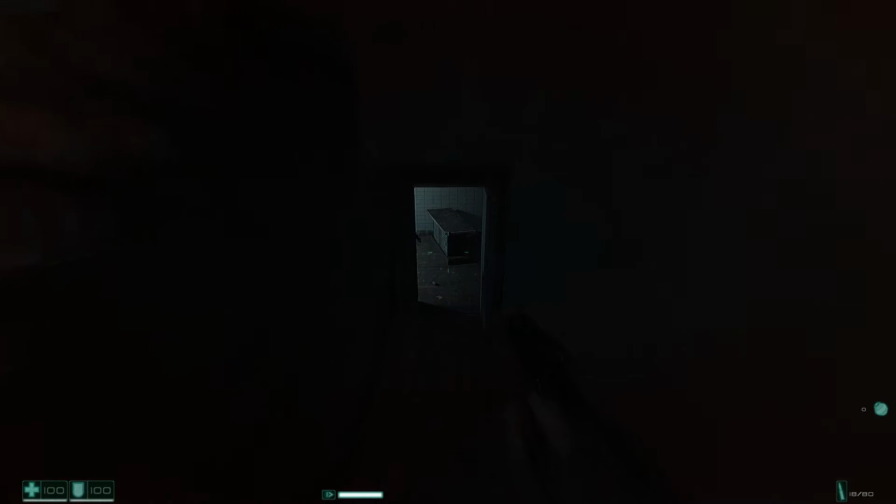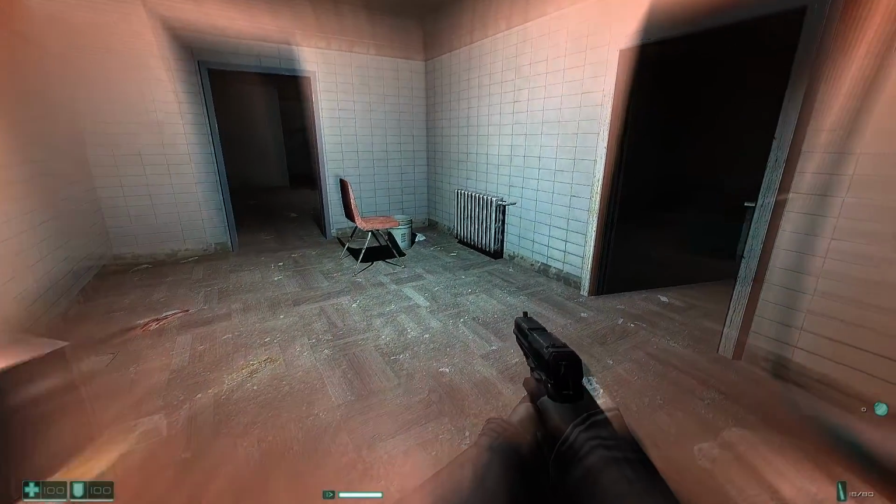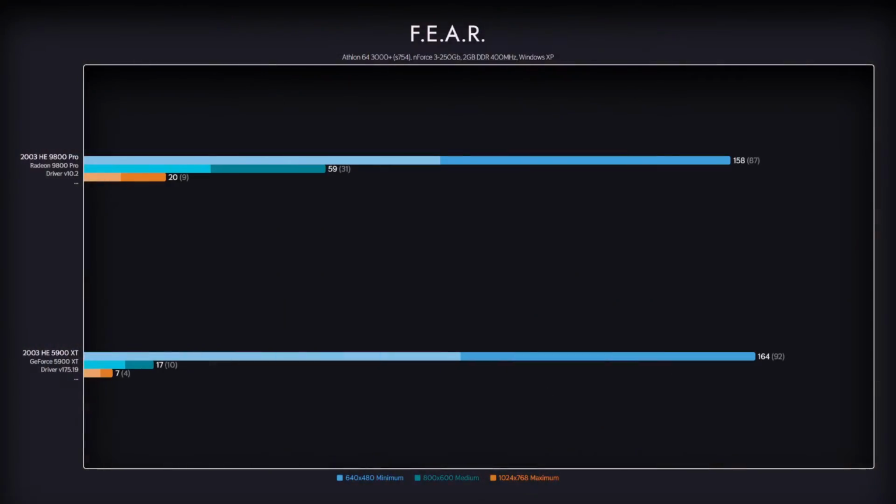F.E.A.R. was quite a victory for the ATI card, with a steep falloff for nVidia in all presets higher than the minimum. Medium and maximum performance for the 5900 XT is abysmal, and we repeated runs about a dozen times just to be sure. While running excellently in the medium preset with the 9800 Pro, the game is still not playable in the maximum preset with this card.